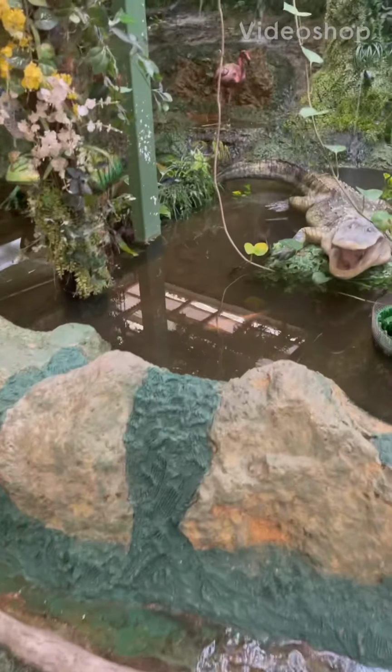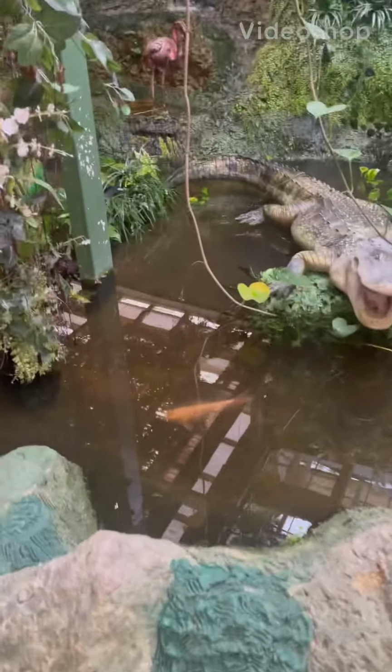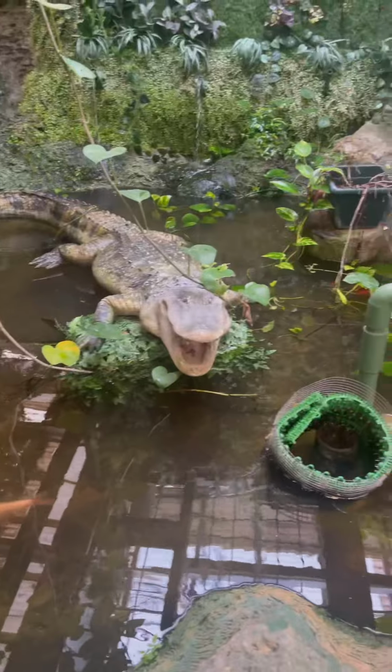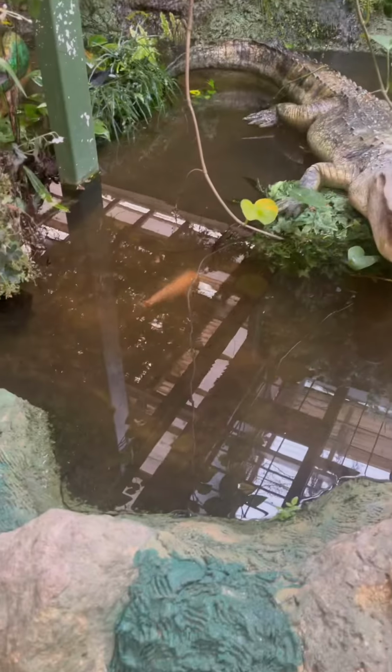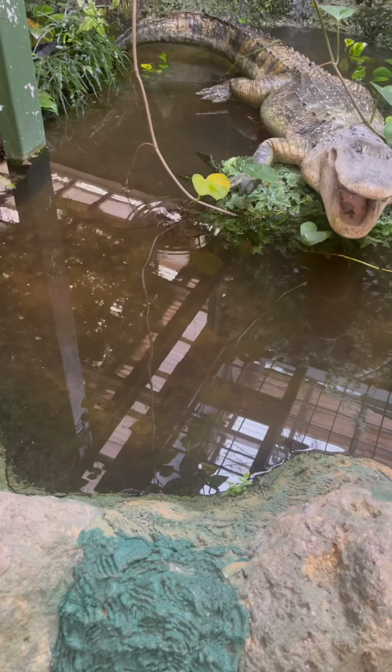Okay guys, today we are at the zoo. I'm going to be showing you a little bit of this lovely view. This one is a fake crocodile, okay? There's a little fish there. He's gone, he's hiding under the crocodile.